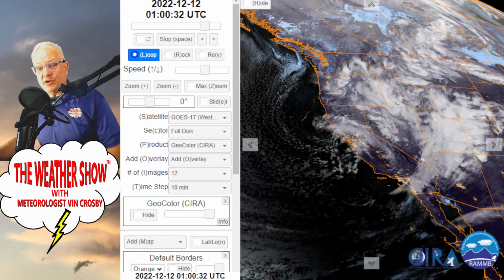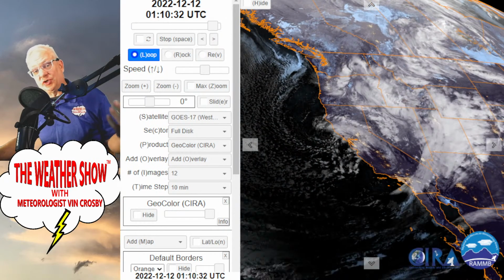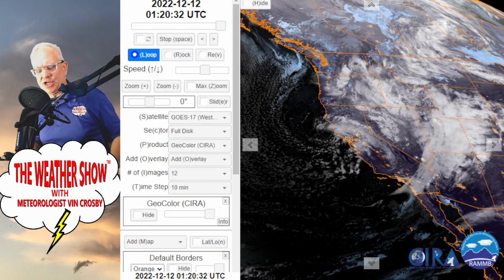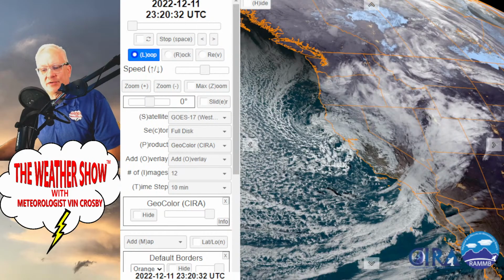We're going to take a look at a pretty good snow event that's developing. I just looked at some of the models and saw it developing a couple of days ago and said, I'll just check in on it. And if I see something, then I'll do some live coverage. And I saw something. So we're going to do some talking about some wet snow.